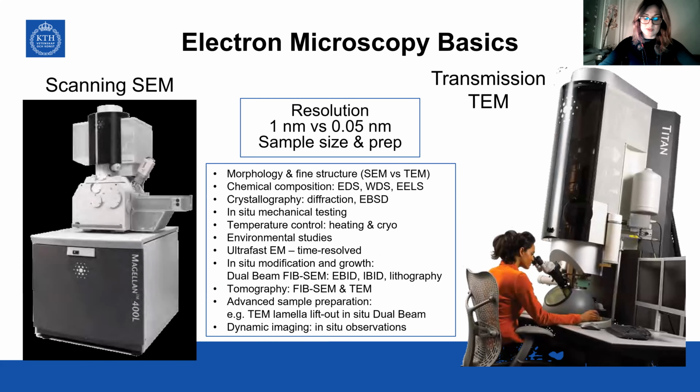Let's discuss a little bit more in detail what electron microscopy is and how it works, since we all come from different backgrounds. Basically, we use electron microscopy to visualize the fine structure of materials. Roughly, we can subdivide it into 2 different categories. We have scanning electron microscopy, or briefly abbreviated as SEM, and we have transmission electron microscopy, or briefly abbreviated as TEM.